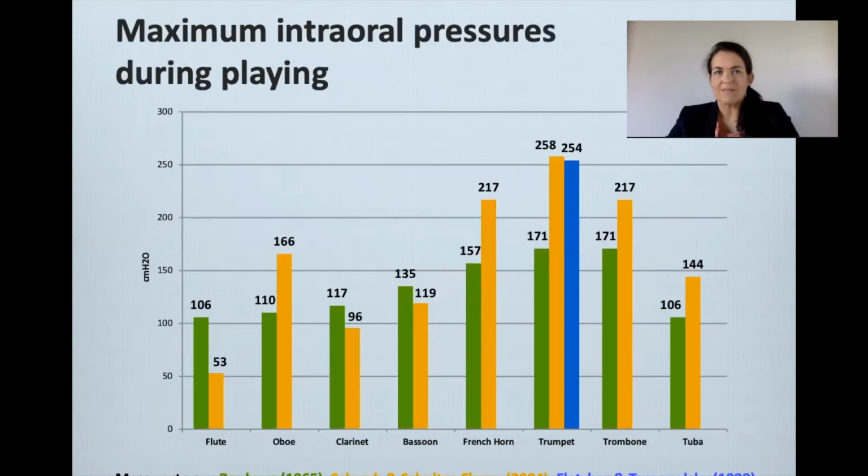But if you measure maximum pressure, you will see that the trumpet is clearly the instrument with the highest intraoral pressure. There's actually quite a difference in value between the different authors. You can see that here, going from 171 up to 258. And this is because of variable conditions during playing. So actually, unfortunately, no reliable values can be presented. But despite this inconsistency, researchers agree on the increase of flow and pressure with rising dynamics and pitch. Except that, I have to say, for the clarinet, where pressure rises in the low register compared to higher notes.